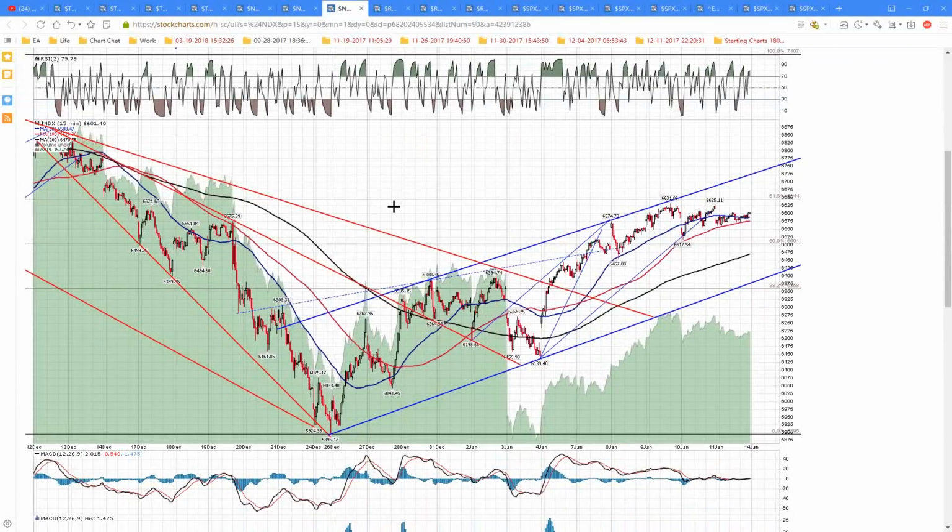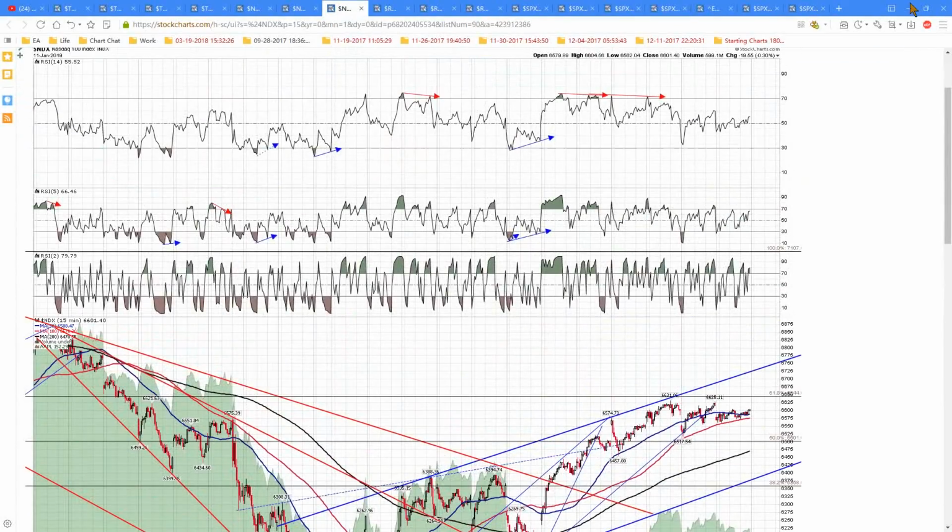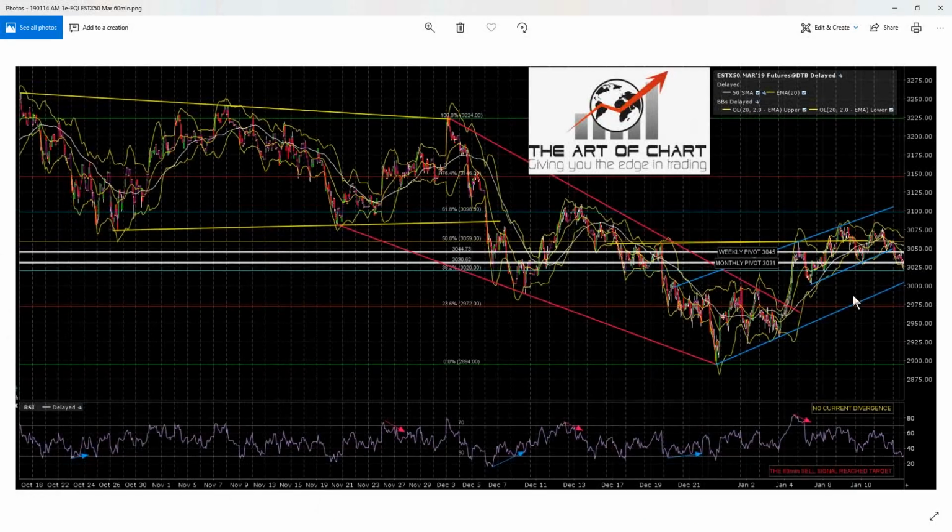NDX, I've got a decent looking channel here. Channel support is currently in the 63.75 area. All right, great. Stan was looking at another leg up. That only happens really if we don't convert the weekly pivot to resistance today, so we'll see how that goes.